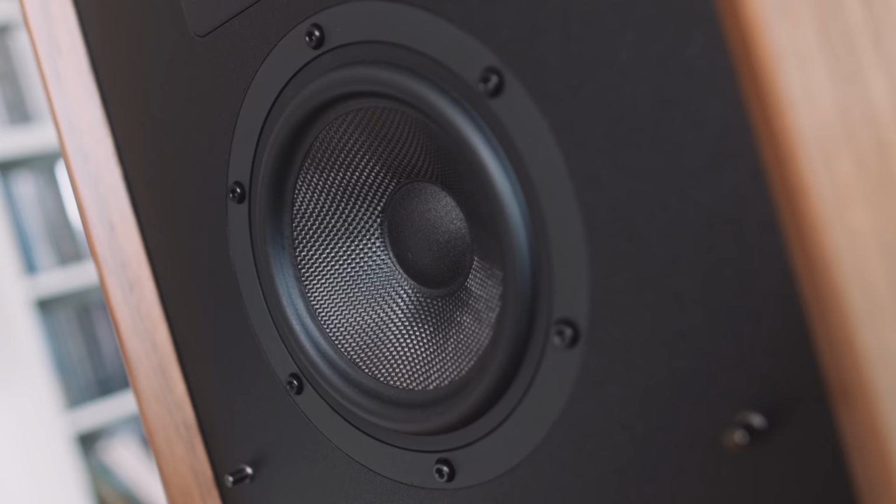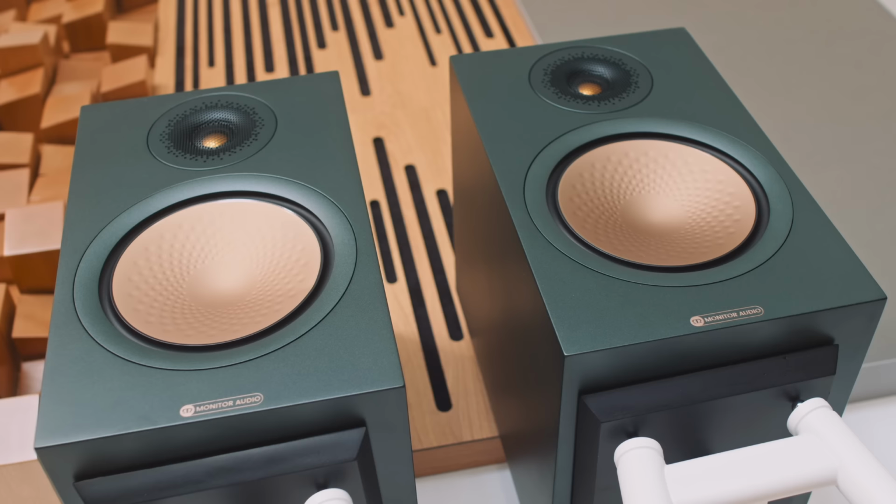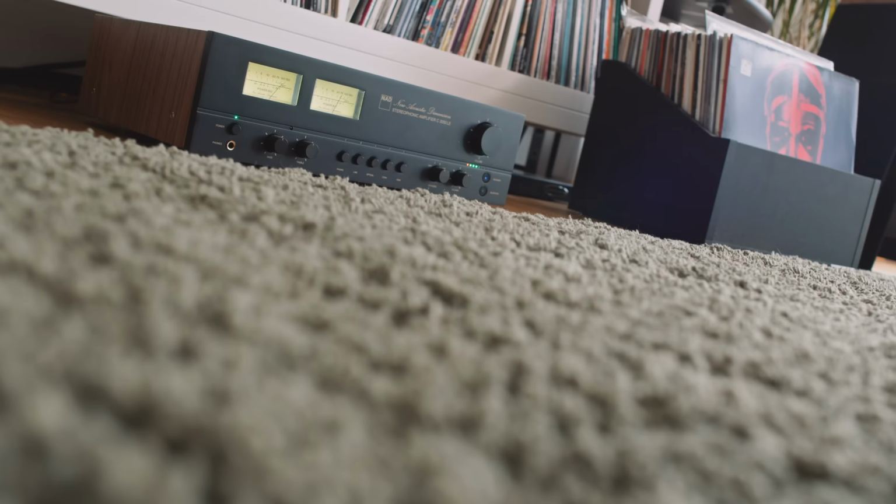And that means the Linton can be matched with brighter sounding electronics. And you can't say that about the Monitor Audio Silver 100 7G. You've got to be careful with those. With the Linton, pretty much anything goes, really. In fact, I would stay away from warmer sounding electronics because it might be too much of a good thing. But generally speaking, I'm going to really generalize here, and I know people are going to object to this, but I'm going to say it anyway.